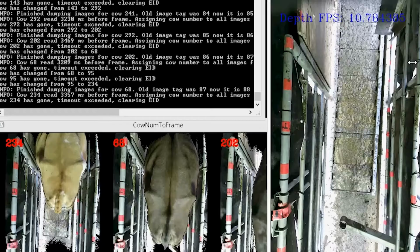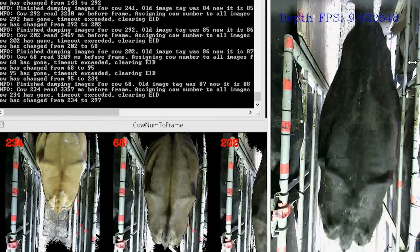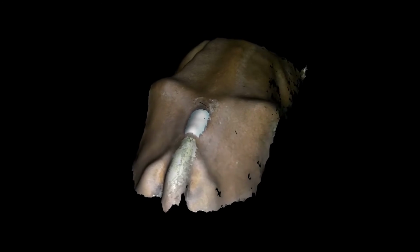And so we use an image from each cow and we feed it into a fairly large piece of custom software that we've written, which takes each image and uses that depth information so that we're just left with the cow. Then we build a 3D model and do an analysis of each of those 3D models.